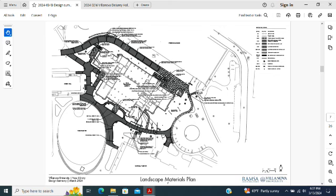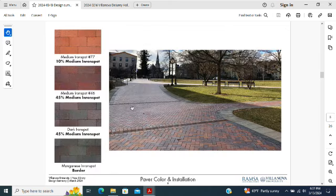I'm sorry, what was the proposed material? It's these, I think you've seen this palette perhaps before. It's a combination of different iron spot brick pavers with a bluestone edging.